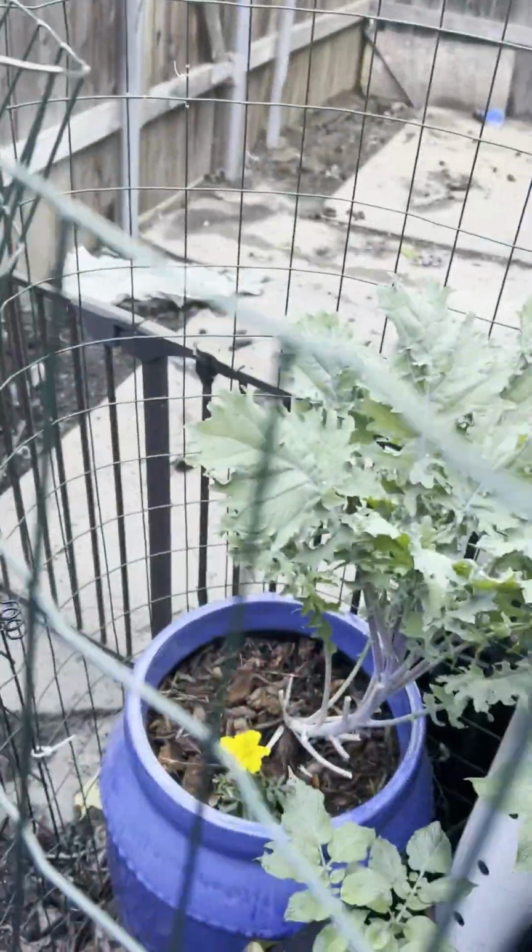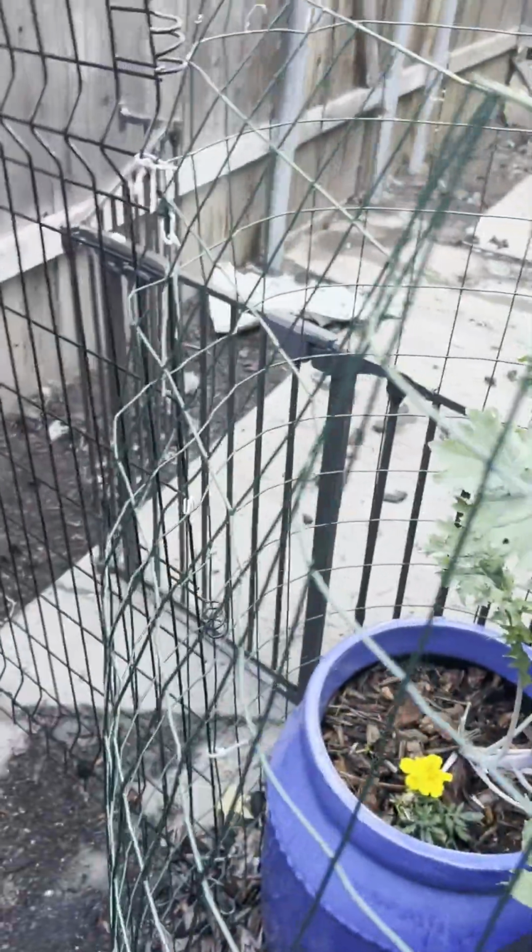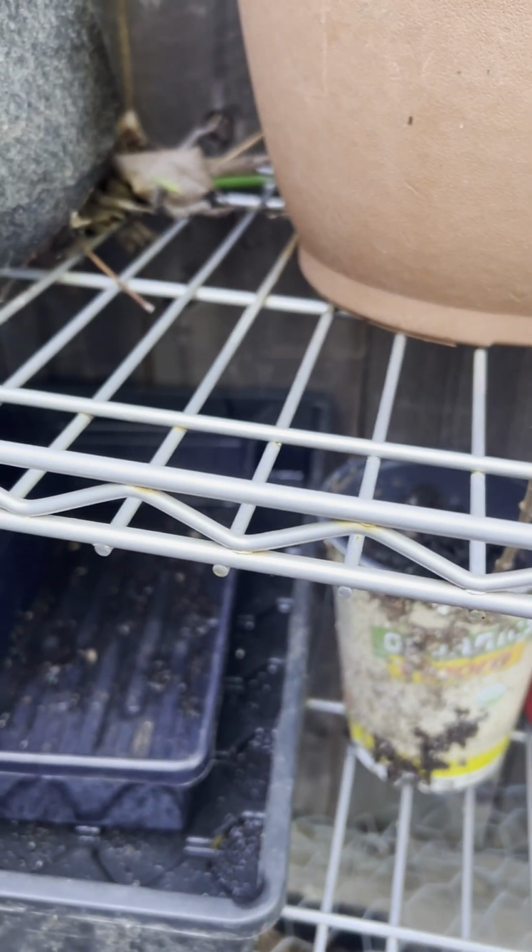Marigolds, more onions, a bean, kale, which is really hardy, that I know I grew from seed. It seems to take a long time to get going, but I may have planted that last spring. And then here's my new row of seedlings. I don't think this is a jalapeno, but this is a pepper.